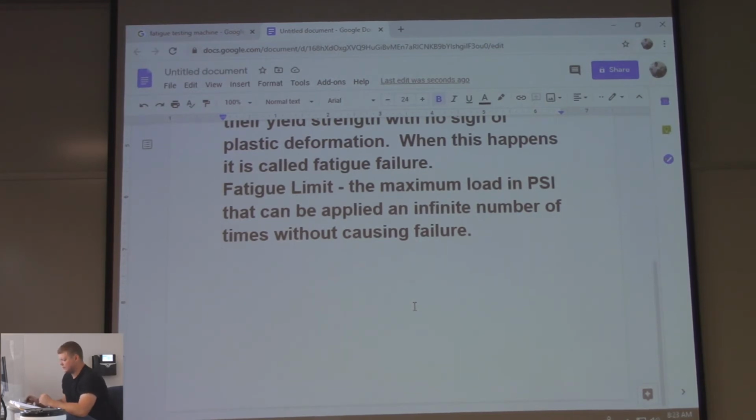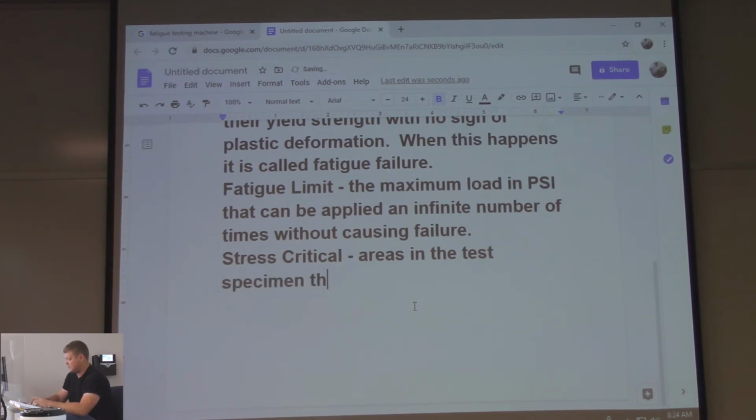Fatigue limit. Stress critical areas in test specimens that are integral in the testing. So it's areas in the test specimen that are integral in the testing. Tensor pole, that would be the middle part, right?